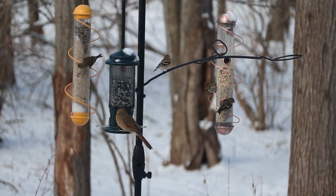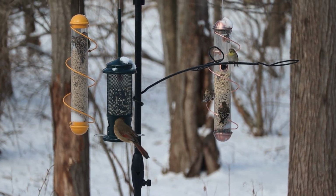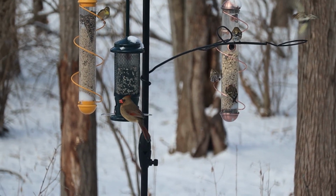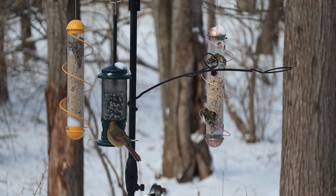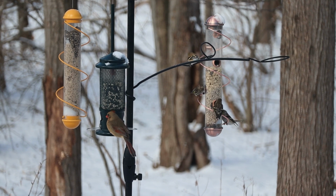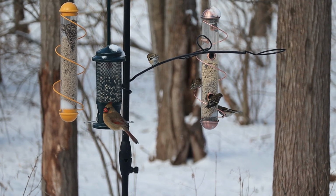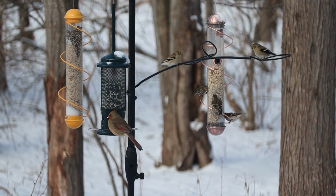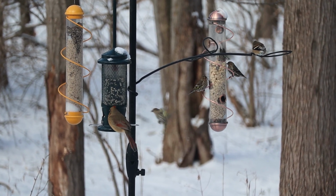And here are some of the fun songbirds in my backyard, a female cardinal and several American goldfinches, and pine siskins are the stripier looking little finches there. So they're eating away at sunflower chips and Martha's Midland Songbird mix and sunflower hearts and peanuts.